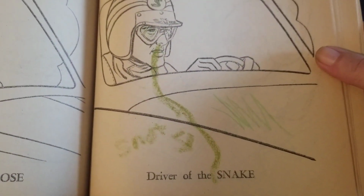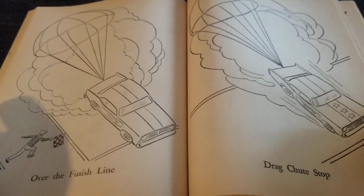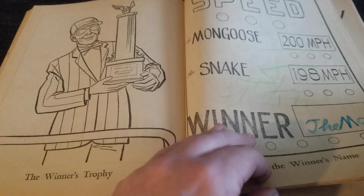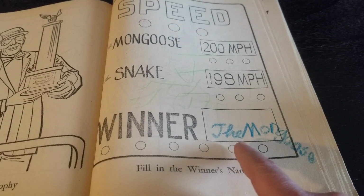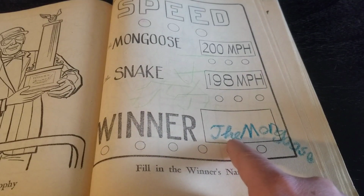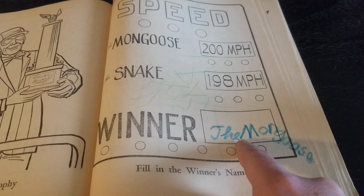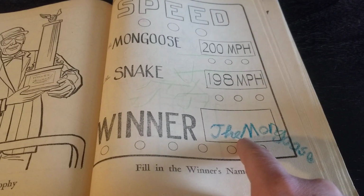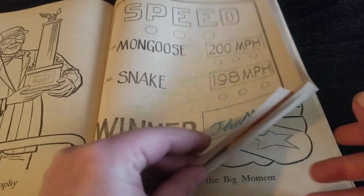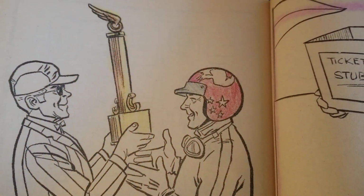Speaking of which, that would have been mint. This is me. I did this. This is great. The mongoose won, and I decided to show off my new cursive skills, and I wrote the word "the" really big in cursive style. I really must have worked hard at this. And then I realized as soon as I finished the E, this is my early discovering how to use space. This is my blue period, as you can see. This looks like something my sister would have done.